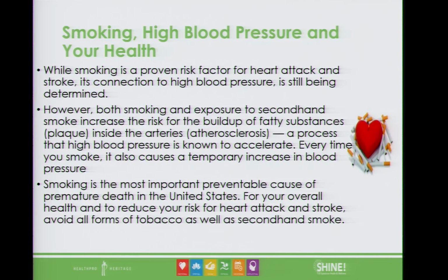Smoking, high blood pressure, and your health. While smoking is a proven risk factor for heart attack and stroke, its connection to high blood pressure is still being determined. However, both smoking and exposure to secondhand smoke do increase the risk for buildup of fatty substances, plaque, inside the arteries, which is known as atherosclerosis. Say that 3 times fast. A process that high blood pressure is known to accelerate.